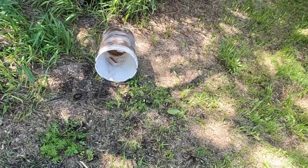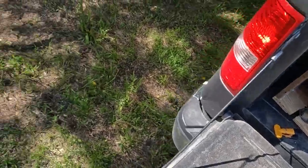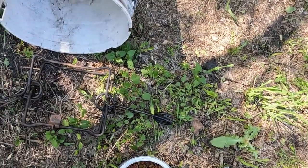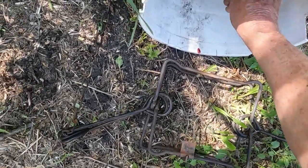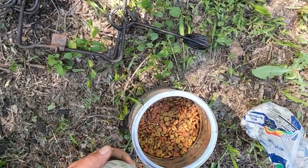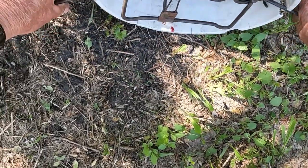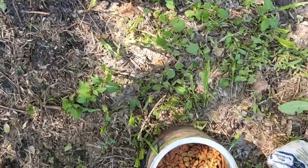Now this one here is my old standby, in case it's a coon or a skunk. It's my grape jelly, and I can't find my squeeze bottle. So this is Welch's grape. And cat food, dry cat food. Takes a lot of skunks and coons. Yeah, that should be good enough.